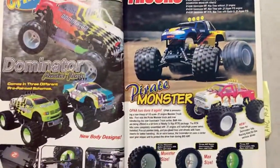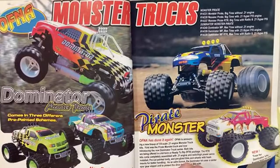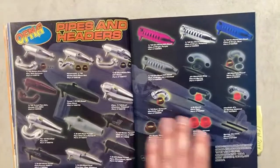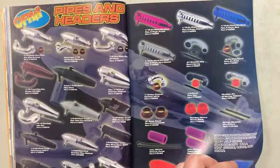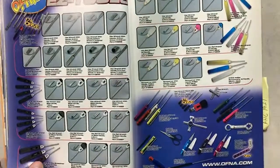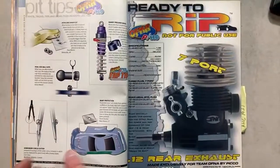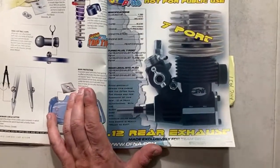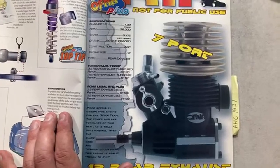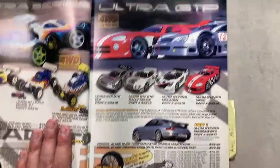Okay, here we go. We got a lot of Novak ads. Novak probably had like 10 pages in these magazines back then. Offna Dominator. A bunch of Offna option parts. You got Offna pipes, pipes and headers. We got Offna tools. Man, that's a lot of ads for just Offna. Offna 7-port. 0.12 rear exhaust. Unfortunately, the rear exhaust small block engines are nowhere to be found. They killed them all. We got the Offna Ultra GTP.